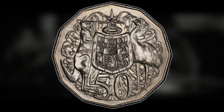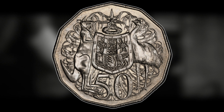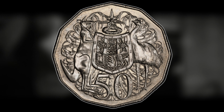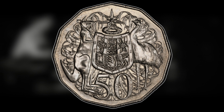The double bar varieties for the 1979 and 1980 50-cent coins are prized possessions among collectors. Their unique design and limited mintage make them highly sought after, while their origins remain somewhat shrouded in mystery. Whether struck from modified dies or produced during an experimental phase, these rare varieties offer collectors a glimpse into the fascinating world of Australian coin production and design.